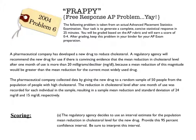A regulatory agency will recommend the new drug if there is convincing evidence that the mean reduction in cholesterol level after 1 month of use is more than 20 milligrams per deciliter, because a mean reduction of that magnitude would be greater than the mean reduction for the current most widely used drug. So there's some drug out there that helps reduce patients' cholesterol by a certain amount, and if this new drug can do better than that, then it will be approved for use. Otherwise it will not.